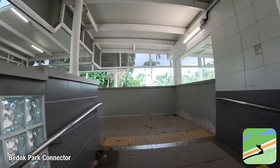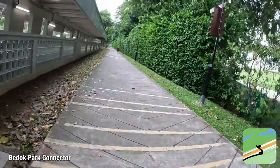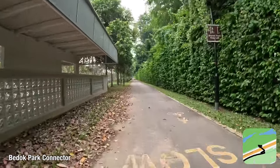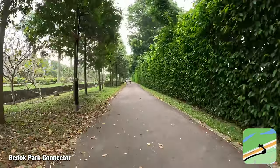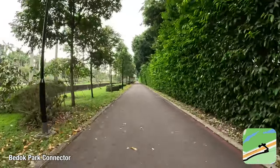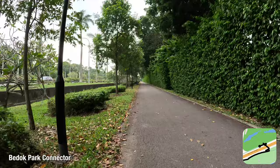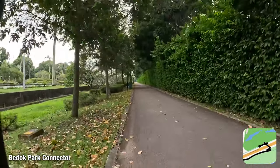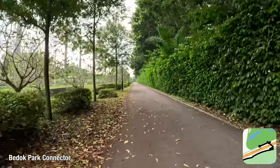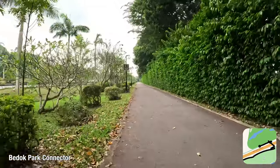I emerged from the tunnel portal only to find myself in the middle of nowhere, right next to Laguna Golf Course. I suppose this provides added convenience for golfers who frequent this course, but having the park connector skirt around the golf course and Bedok Camp, a military camp, instead of cutting through the golf course along Sungai Bedok, results in an additional 2.5 km detour to get to the private housing estate of Eastwood.